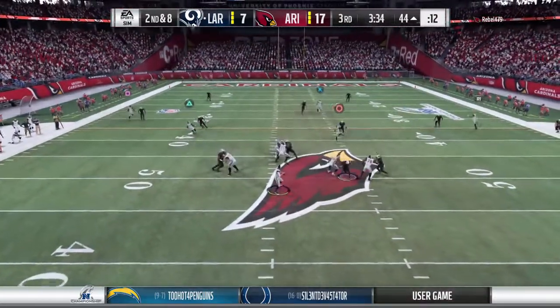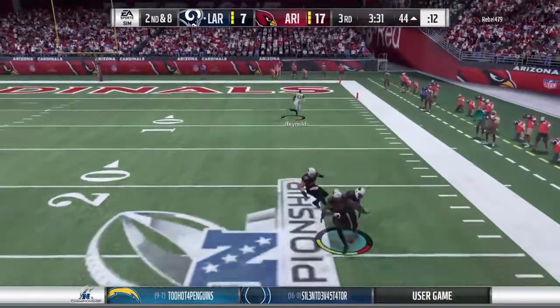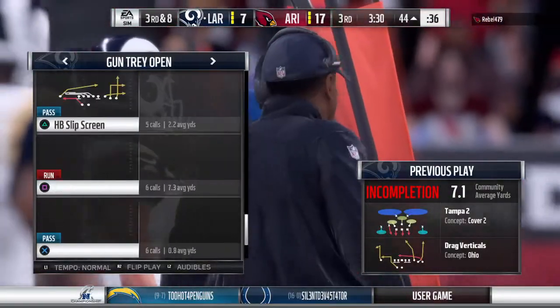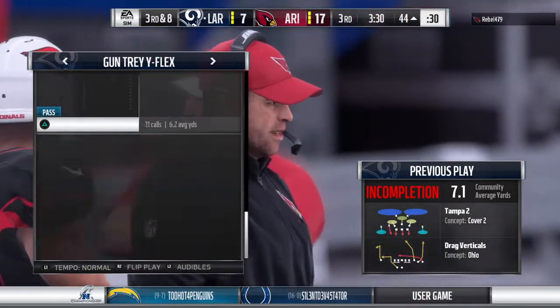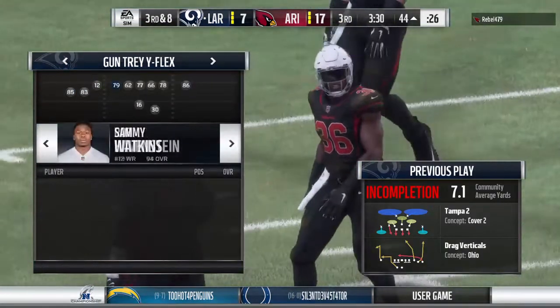Here's Goff. He'll rifle this one deep right side. And incomplete there. A nice hit jars the ball free and brings up third down. It's a lot of contact going on there. And in the end, unable to keep two hands on the football and bring it into his body. Everything looked pretty good until the finish.